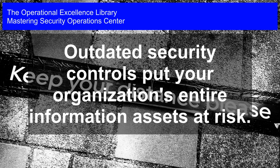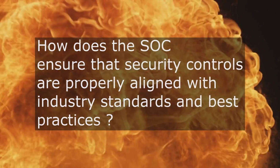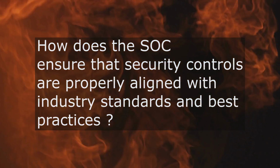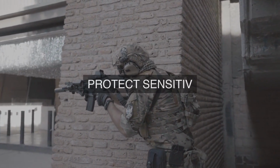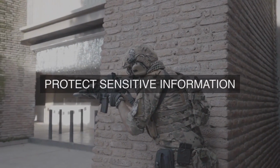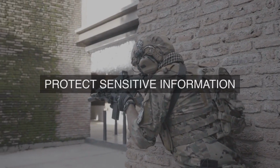Mastering Security Operations Center. Outdated security controls put your organization's entire information assets at risk. Why does the Security Operations Center need to ensure that its security controls are properly aligned with recognized industry standards and widely adopted best practices to maintain operational excellence and safeguard the organization's information assets?